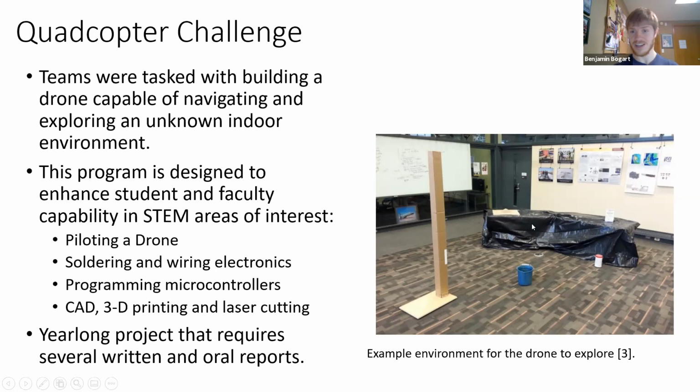This little picture here is an example of the unknown environment. You have some sort of a tower here, some sort of an unknown water sample, and lots of other things for the team to explore.